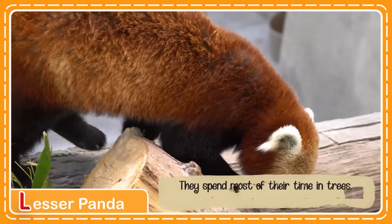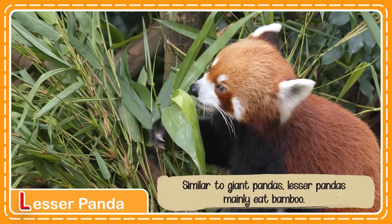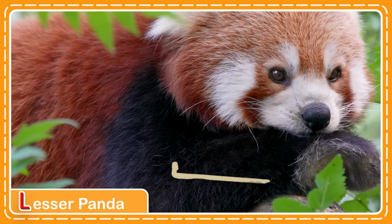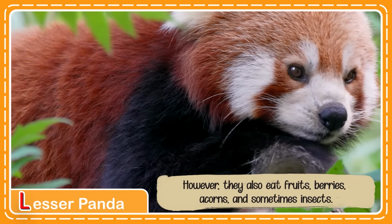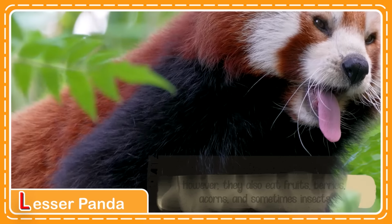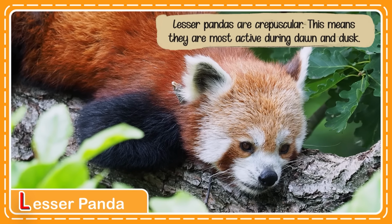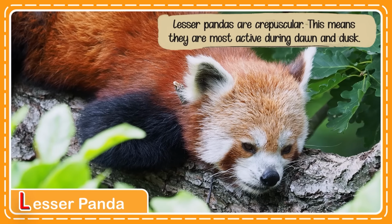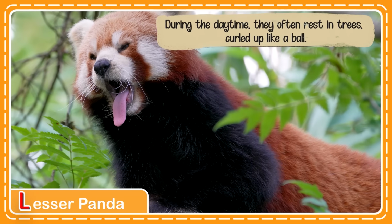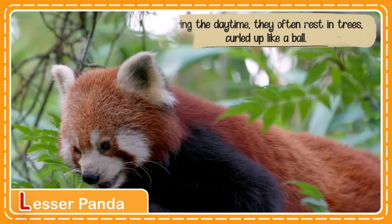They spend most of their time in trees. Similar to giant pandas, lesser pandas mainly eat bamboo. However, they also eat fruits, berries, acorns, and sometimes insects. Lesser pandas are crepuscular. This means they are most active during dawn and dusk. During the daytime, they often rest in trees, curled up like a ball.